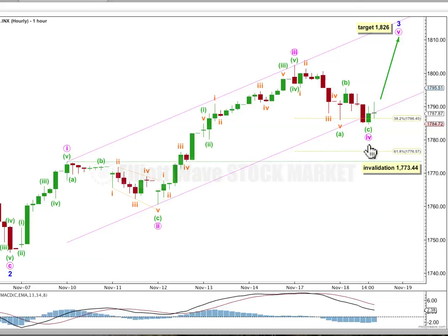I expect it's extremely likely now that the fourth wave is over, because it's nicely in proportion to its counterpart second wave. There's a little overshoot of the channel. I'll expect price to get back in the channel and stay there, either ending midway in the channel or about the upper edge, depending on how steep the fifth wave is. The target at 1826 should be met in 2 or maybe 3 days, depending on the slope of this fifth wave. Until we have a nice clear 5 up on the hourly chart, which we'd see with the first wave of minute wave 5, once we have that, then I will have confidence that this fourth wave is indeed over.